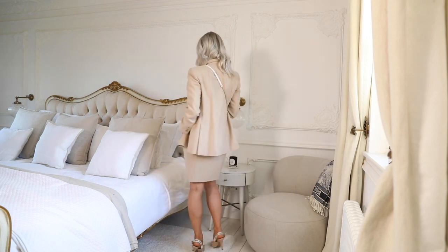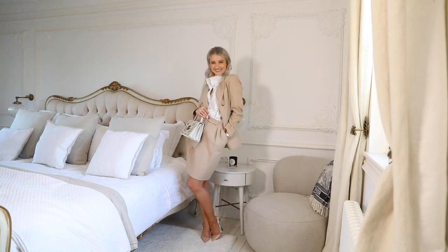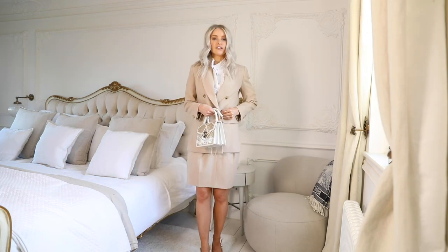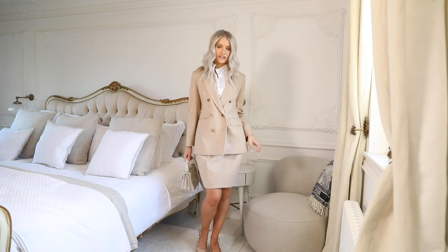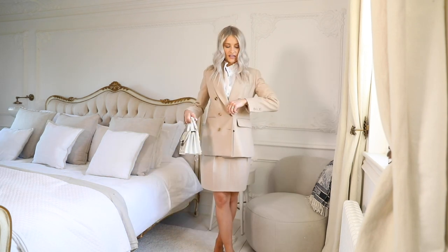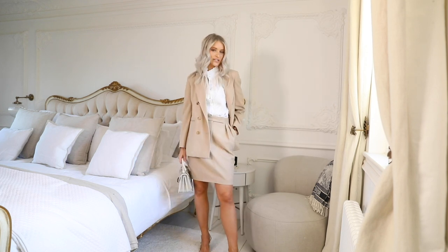It's the kind of thing as well that you could throw on with so many different types of outfits. So I'm going to show you a few ways that I could wear it, but this one at first I wanted to show you was just this more skirt suit sophisticated vibe, if this is the kind of thing you want to go for, because this is the matching Max Mara skirt, so I feel like I love them together.